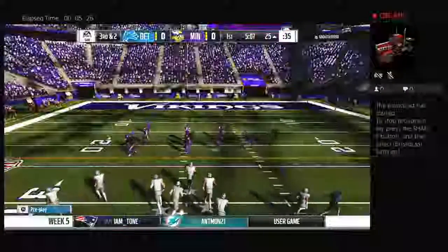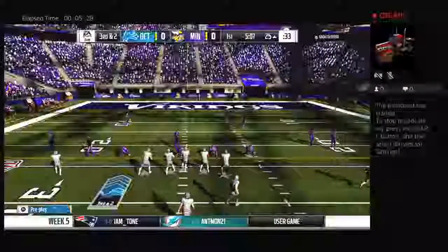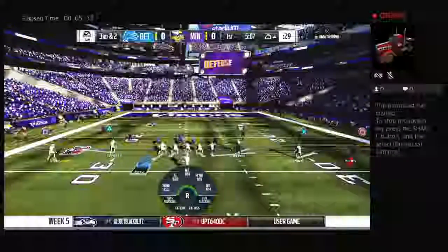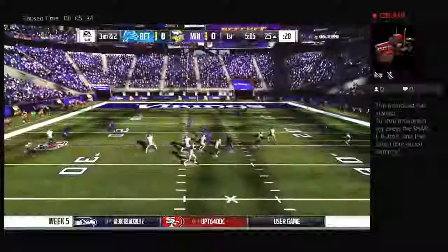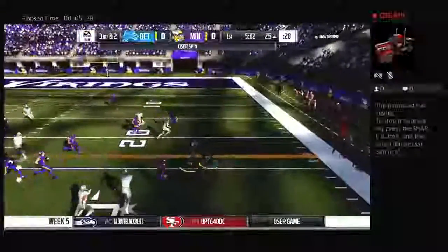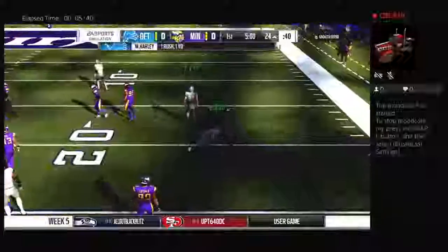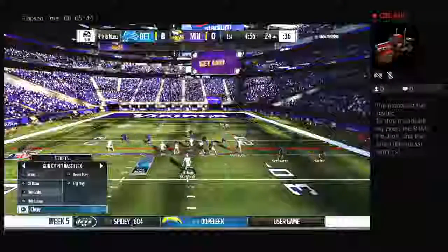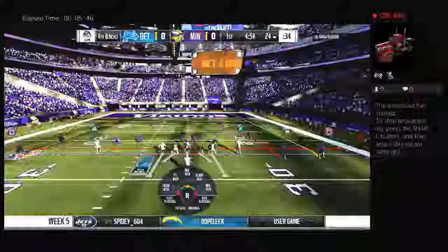After the incompletion, here now, 3rd and 2. Again, it's Stafford. Oh, look at that. Oh, look at him turn. And they'll be inside the 25 now at the 24. Just a 1-yard pickup on the play, and that's going to make it 4th down.